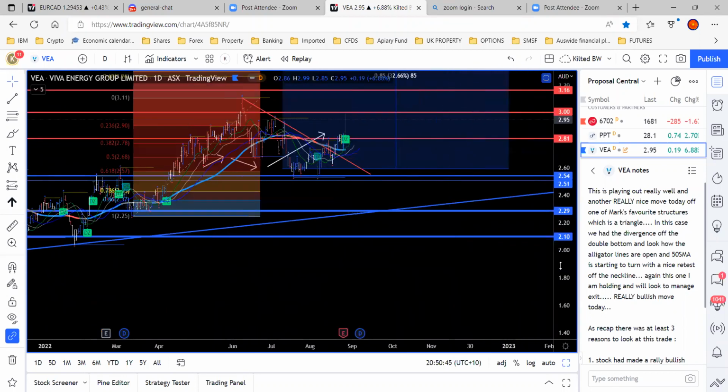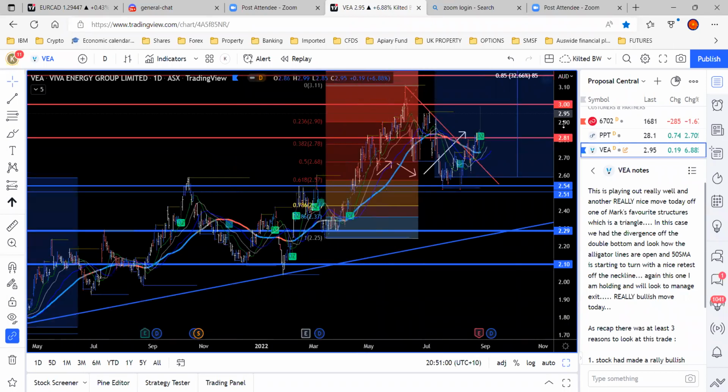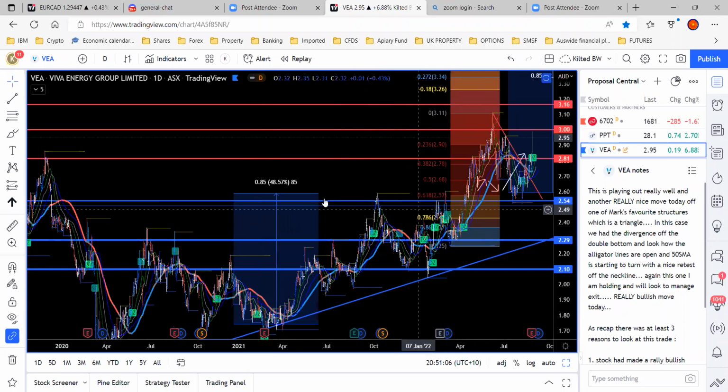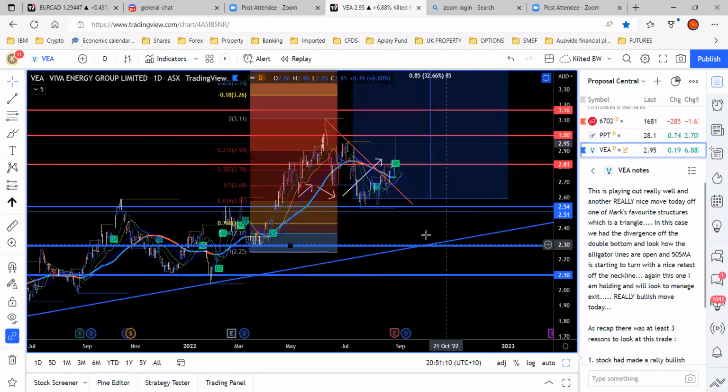There's a couple of moving averages here. We've got the alligator lines. You can see they've opened fully up, and I've got here a 50 period moving average. It's just a simple moving average. What I've done is I've waited, and Mark will say this as well. A lot of the time when you break a key zone like this, 9 times out of 10 it will retest that zone.